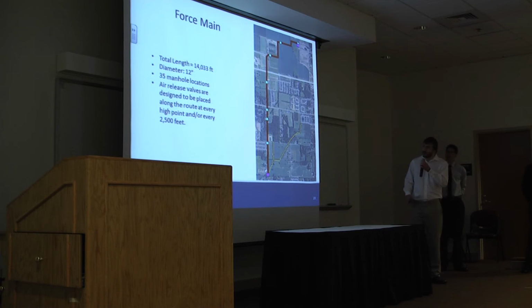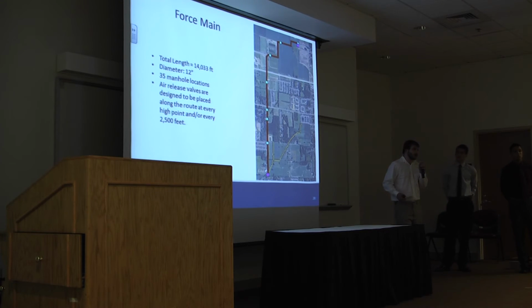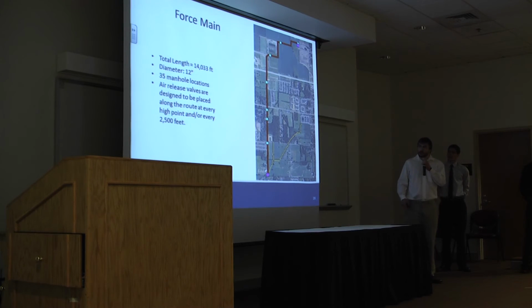And due to requirements by general standards where sewage has to flow 2 feet per second through the pipe in order to keep the pipe clean, a diameter of 12 inches was necessary so that the fluid through the pipe would flow at about 5 feet per second, so not too fast and not too slow. A total of about 35 manholes are along this route due to the requirements that a manhole be placed every 400 feet. And air release valves were also placed along the route at every high point or every 2,500 feet.